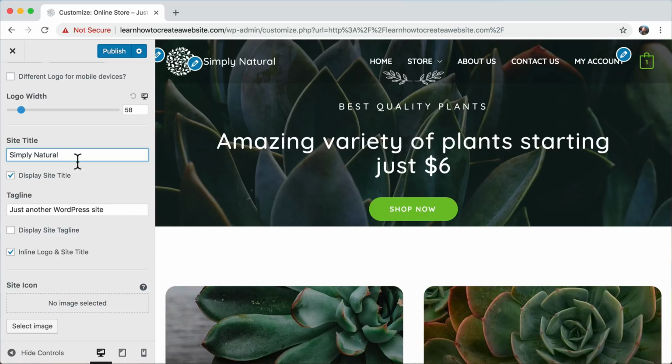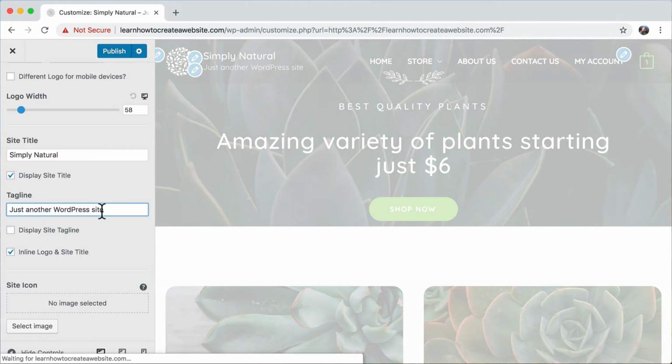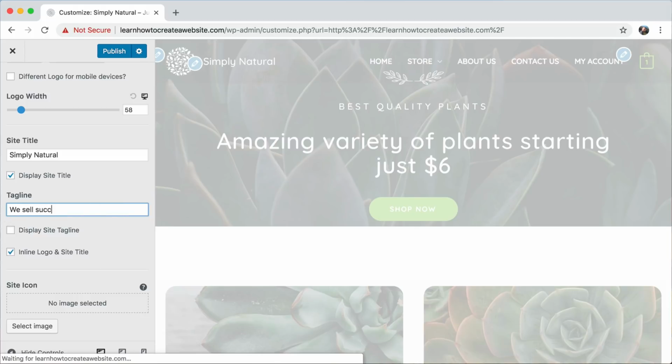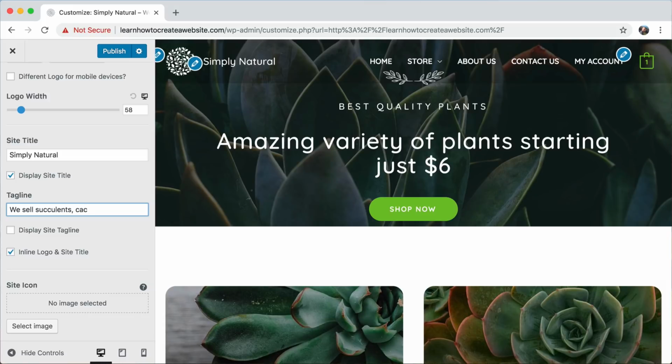Did I spell that right? Simply Natural. Okay. Hopefully. And then display site title. So you can either display it or not display it, or display the tagline, and then it shows up here, or not display it. And for the tagline, I'm going to say like what we do. So I'm going to say we sell succulents, cacti, and pots, not pot.